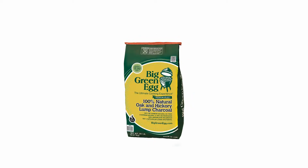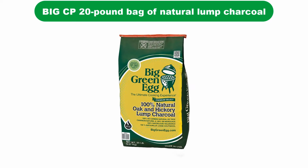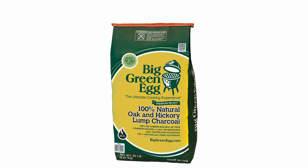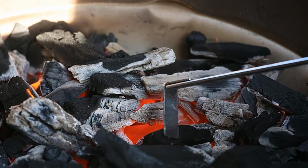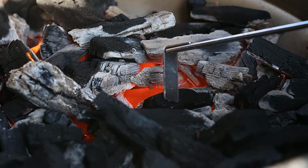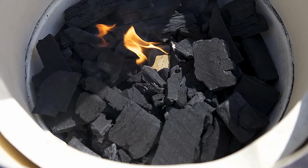Number 5. Last but not the least, our fifth best pick is Big CP 20-pound bag of natural lump charcoal. It is made from a blend of hardwoods such as American oak and hickory. This premium lump produces minimal ash waste and delivers the best value of performance. Besides, it gives better tastes without bitter odors and harsh chemicals.